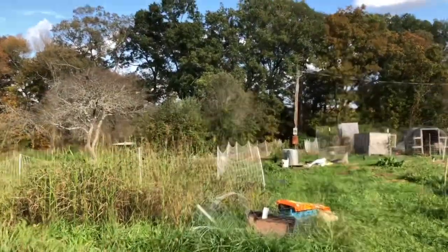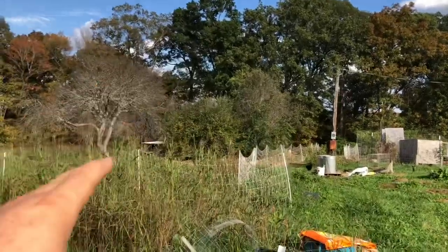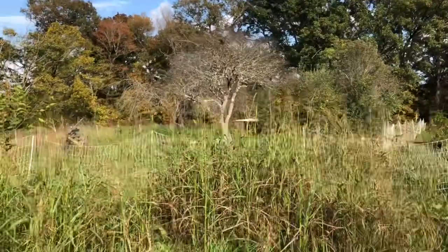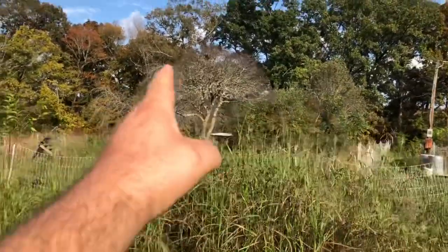And then over here, because it's got such great southern exposure, even though the ground slopes away from the sun, this is where there's going to be actually quite a few apple trees on 20-foot centers, 20-foot spacing. I think I'm going to get a block of 12 in here, kind of reproducing the pattern up there.